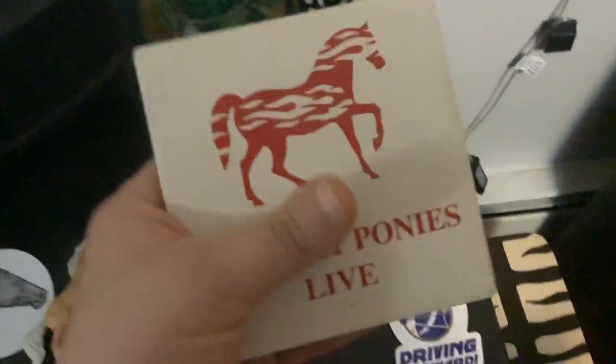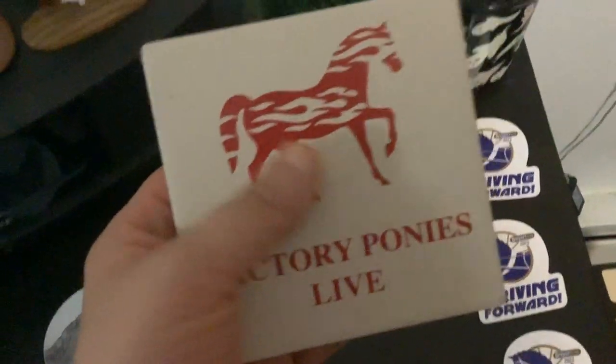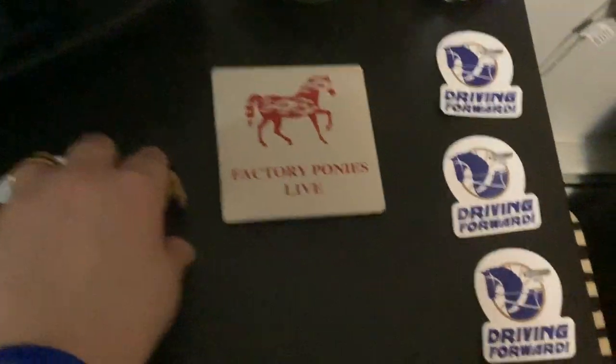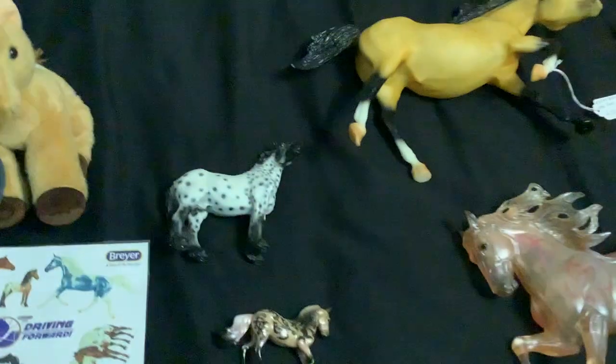And then the last thing I got for free was this cool little tiled coaster here, Breyer Ponies Live, a show that occurs here in Region 10. And this is actually a really nice coaster with that cork on the back there, so it doesn't slide around. This is really, really cool, and I'm so glad I have this, because I was literally about to drop a ton of money to have a custom model horse-related coaster made to put my drinks on, but now I don't have to. So, yeah, not really a whole lot I got for free, but I'm pretty happy with my little freebies I picked up. So then, we're gonna come over here now to my bed.